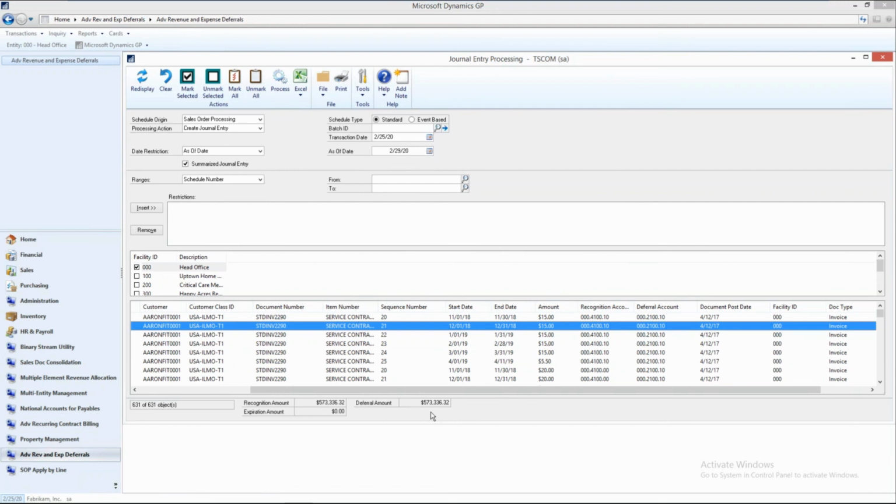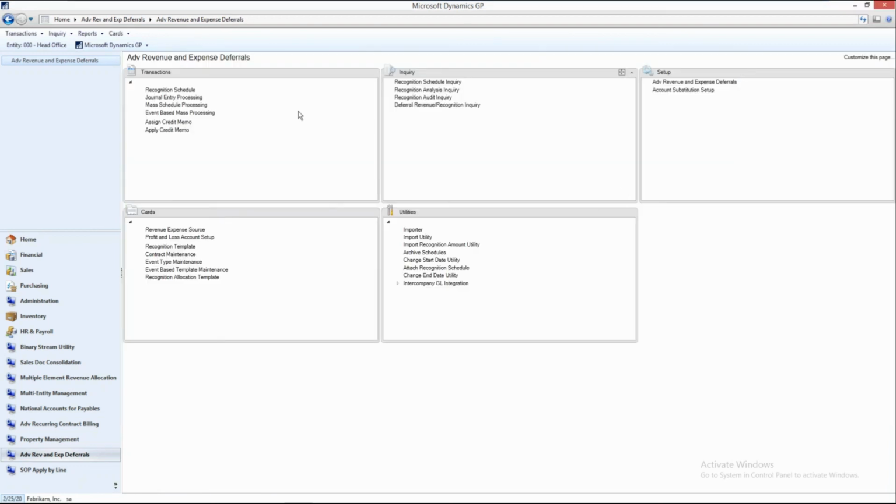So we give you the detailed report as part of that summarized journal entry. And at this point, it's simply a matter of giving it a batch, clicking process, sitting back and letting it do its thing. It now gets posted. And you would do that every month and you keep track of it.